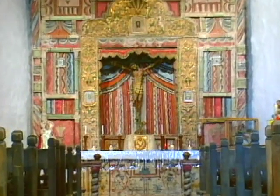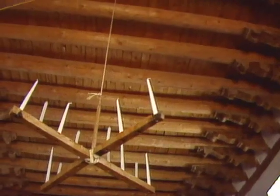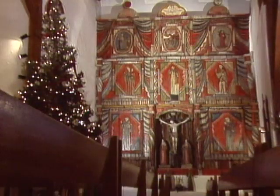Made hundreds of years ago, these ancient churches were constructed and maintained over the years with a deep devotion. Today, they are symbols of the rich cultural heritage New Mexicans share.